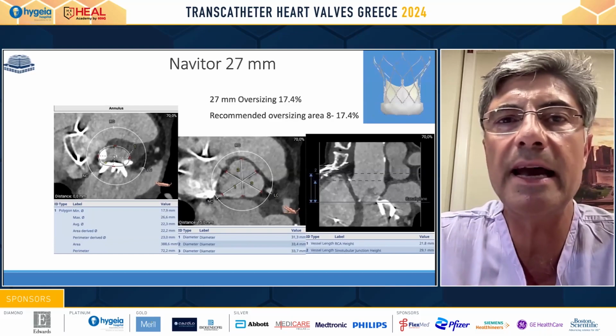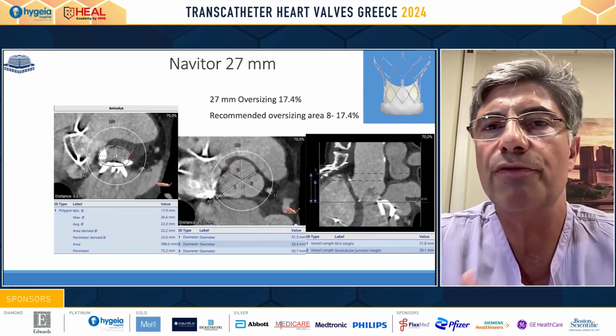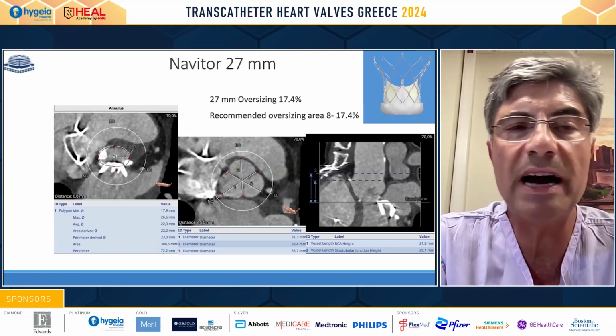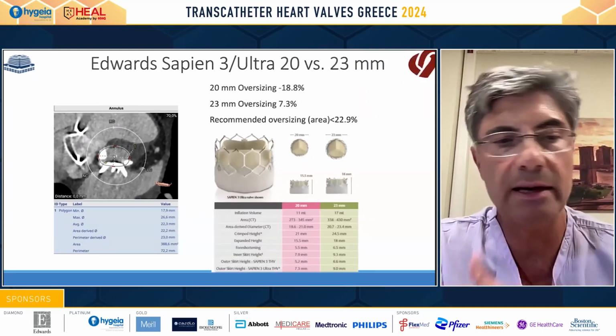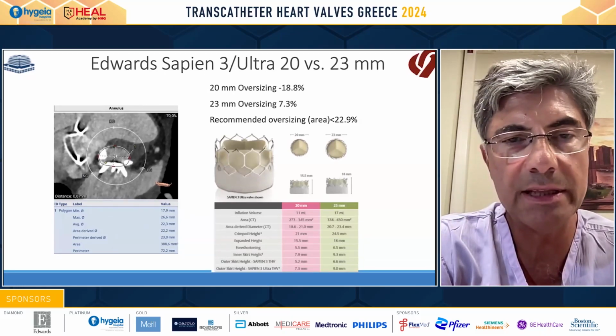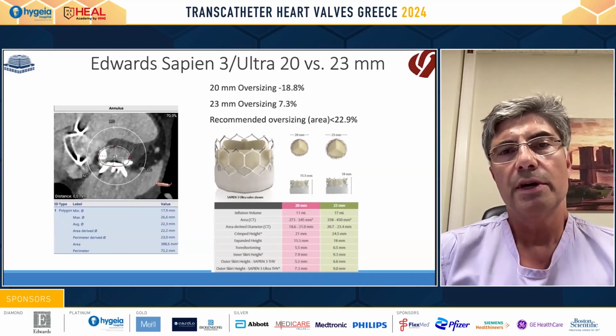If we were placing a Navitor, 27 would have an oversizing of 17%, which is fine, but still we have the issue of the mitral-aortic distance, which is very small, less than 3 millimeters.